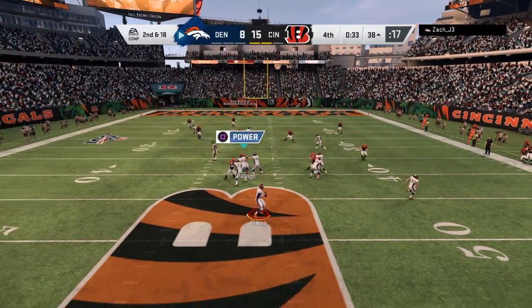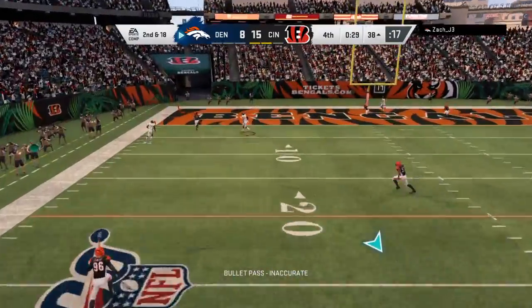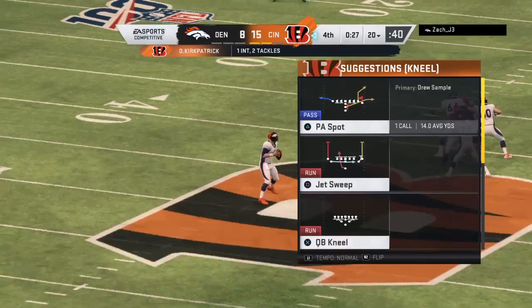Back to throw. He's going to let it fly. And, oh, a crusher there as it's intercepted. Picked off by the Alabama.